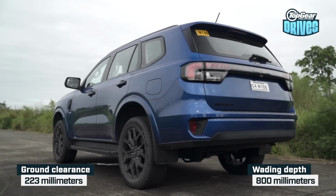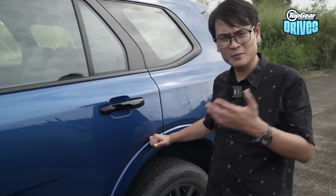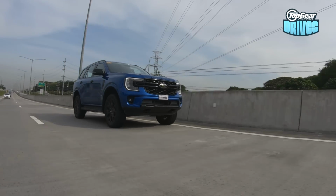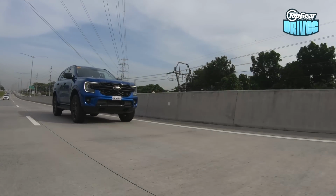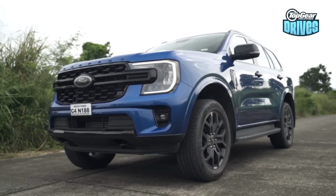But what about the side? Well, it's more boxy and more angular before. You'll see more hard-edged character lines compared to the previous gen Everest. But when you look at it as a whole, you won't mistake it for anything else. And that's a good thing, because the older Everest was a handsome-looking thing from the side as well. Now let's go to the front.